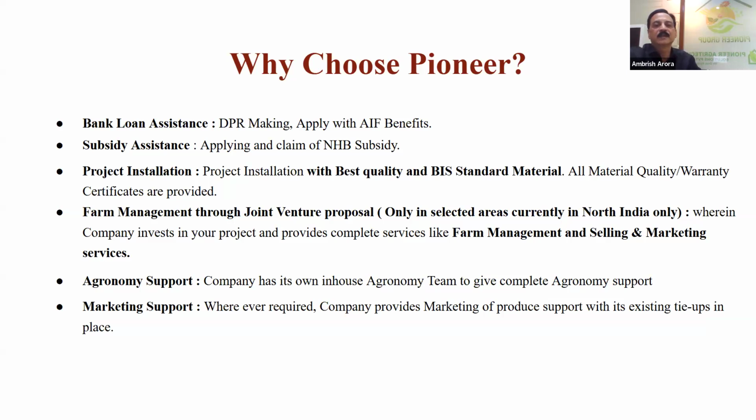The detailed project report, what we call DPR: the bank needs a separate format and NHB has a separate format. Accordingly, we have to prepare. Then we install projects with our best quality material and give all BIS certificates. Even the coil pipes and GI pipes are used, along with branded shade net, insect net, and drip. All parts are being taken care of.